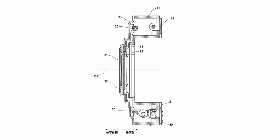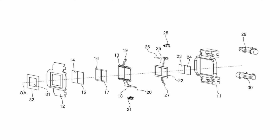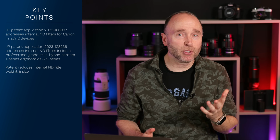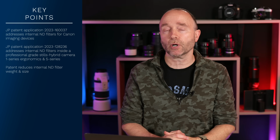And then we have this patent application filed on November the 2nd, 2022 that addresses how Canon plans to introduce internal ND filters by reducing the size and weight of the technology without reducing its strength. So how do we know this is actually going to be for the Canon EOS R5 Mark II or even the Canon EOS R1?